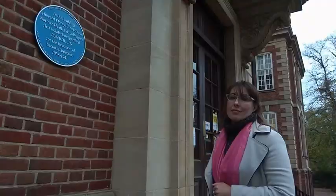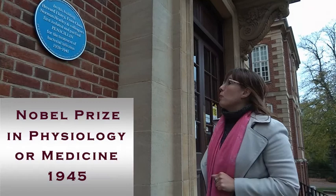Florey and Chain, together with Fleming, were awarded the Nobel Prize in medicine in 1954. And penicillin played a crucial role during the Second World War in saving millions of lives. Also interesting to note that apparently, in case of invasion, the scientists had bits of penicillin on their coat linings so that if they needed to escape, the culture could be restarted anywhere.